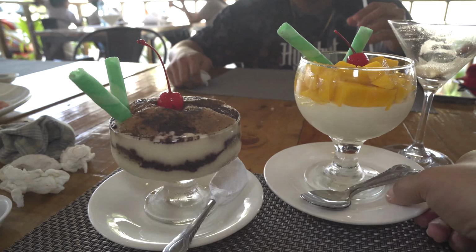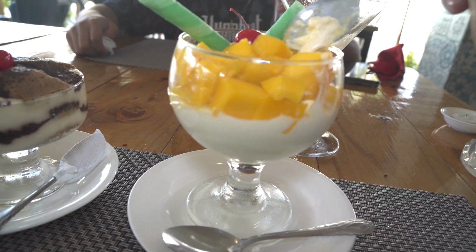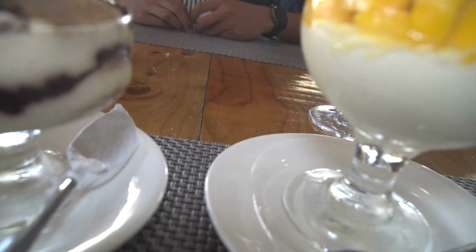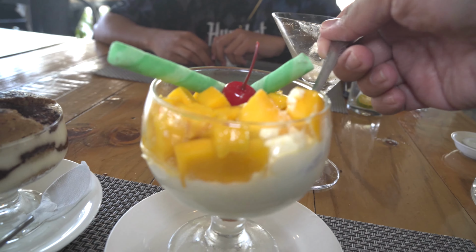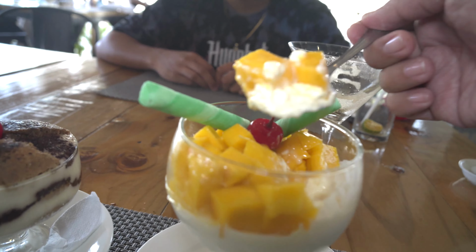This is panna cotta with fresh mango. And then this is a tiramisu. Pretty straightforward, nothing out of the ordinary, but this is one of those things that you gotta knock out of the park to be really memorable. So this uses fresh mango. Oh, this is good, especially because it's using fresh sweet mangoes. And that cream's nice and tangy. A bit tangy. Tangy and sweet.